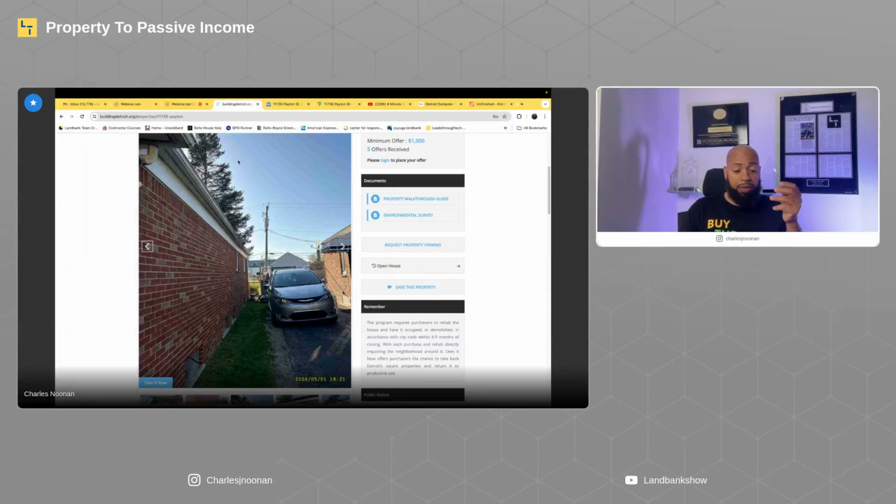If you got a strategy for shared living, if you even got a Section 8 strategy where you're getting $1,500, $1,600, paying $2,000, $3,000 for the house is nothing. You can pay it with a credit card, right?